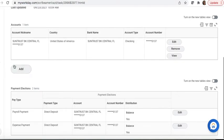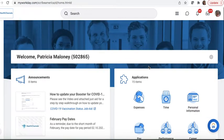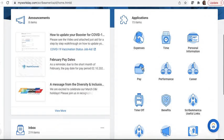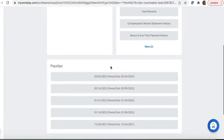So you'll click add your bank account information, and then you'll come down here where it says payroll and expense payments and edit both of them to go to direct deposit. And then once that is all set up, then you're pretty much good to go for direct deposit. I can also explain the pay dates.